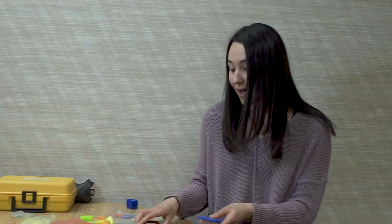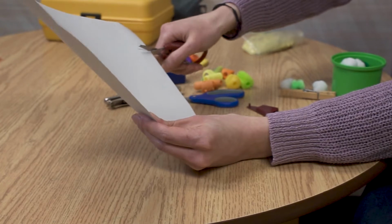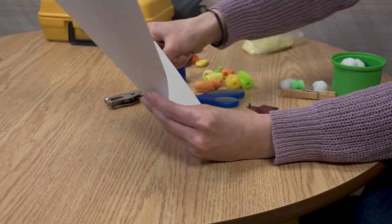So we use scissors a lot, and then for my kids who struggle with actually using real scissors, we sometimes use loop scissors so that they can squeeze it. It's just a lot easier. You don't have to apply as much strength and force. So those come in quite handy for some of our younger kiddos.